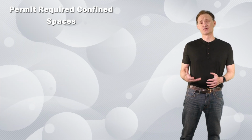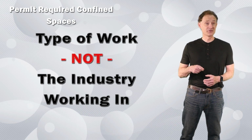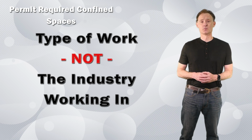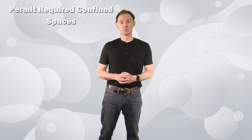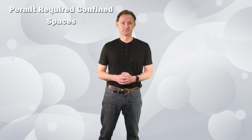The terms construction and general industry apply to the type of work that is being performed, not the industry that you are working in. When OSHA says construction, they mean work for construction, alteration, and/or repair, including painting and decorating. OSHA uses the term general industry to refer to any work that is not construction, maritime, or agriculture. This means that it is entirely possible to be performing work in a warehouse miles and miles away from the nearest construction site and still be covered by the construction standard.